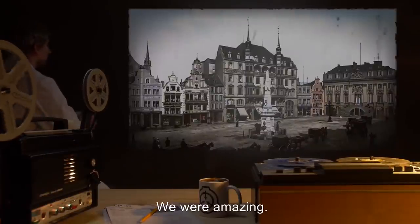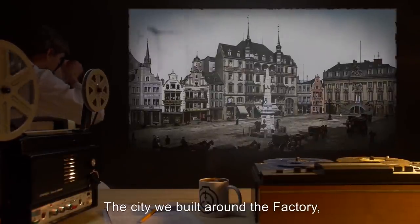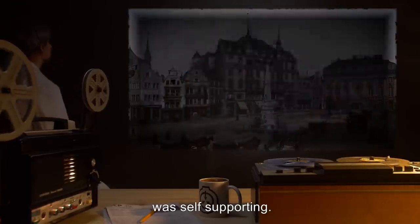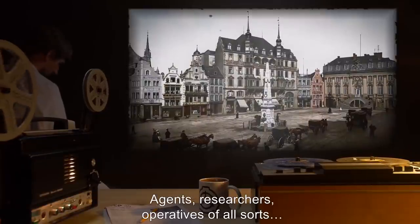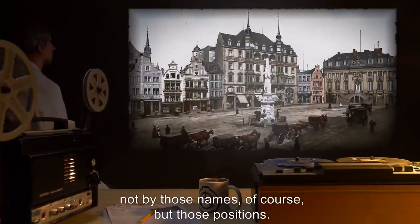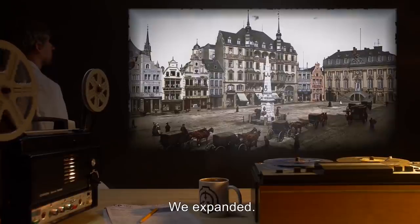We were amazing. The city we built around the factory, which we took to calling Site Alpha, was self-supporting. Agents, researchers, operatives of all sorts. Not by those names, of course, but those positions. We expanded.